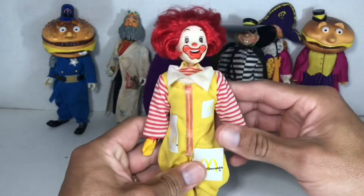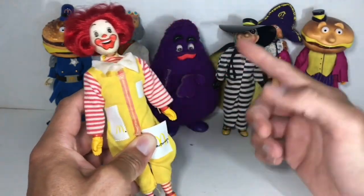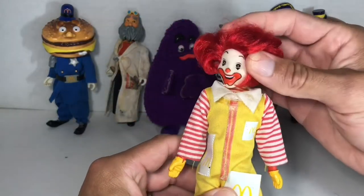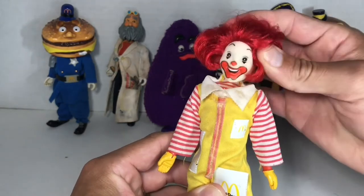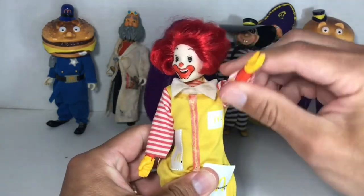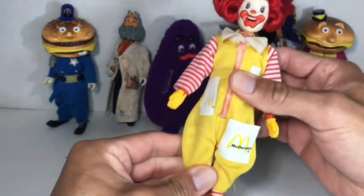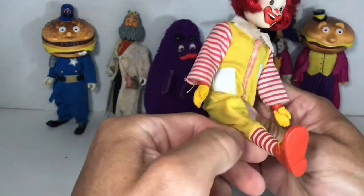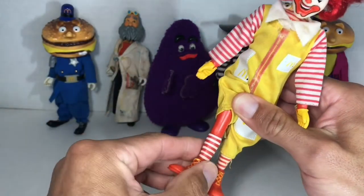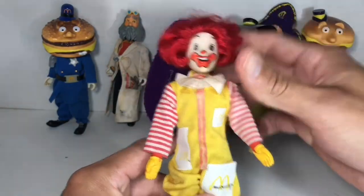Now that we got the last guy here, let's take a look at his articulation. He has the articulation that all the other figures have, except for Grimace. He's got articulation at the head, side to side, up and down, and all the way around. Just don't mess with it too much, because you might mess up his gimmick back here. His arms go up and down, no side to side movement, no elbow articulation, no waist articulation. He's got leg articulation, up, down, and back, no knee articulation, and no foot articulation. So he has 5 points of articulation.